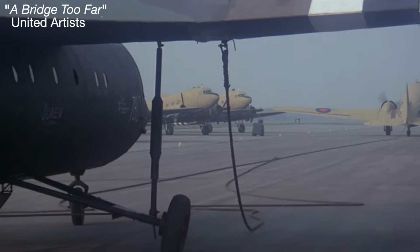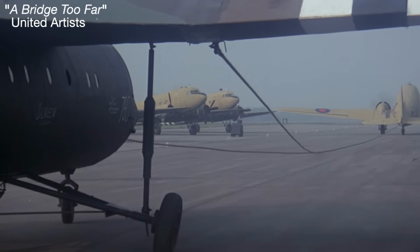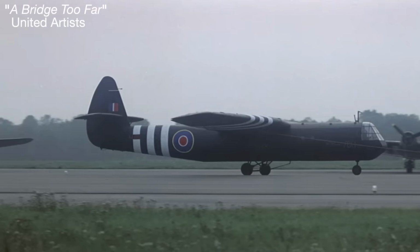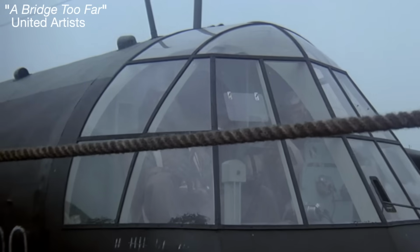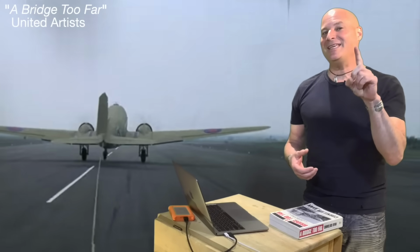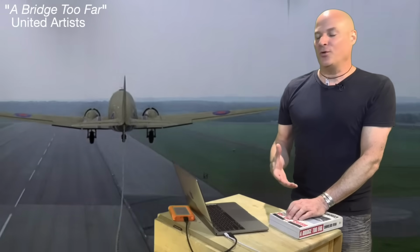These gliders are, like I said, towed behind planes. Here's some video of one departing. It gets pulled by a rope, and as the plane accelerates, the glider takes off with it. And the pilots have to practice this over and over because they only get one shot to do this. It's a glider, so you can't go around.